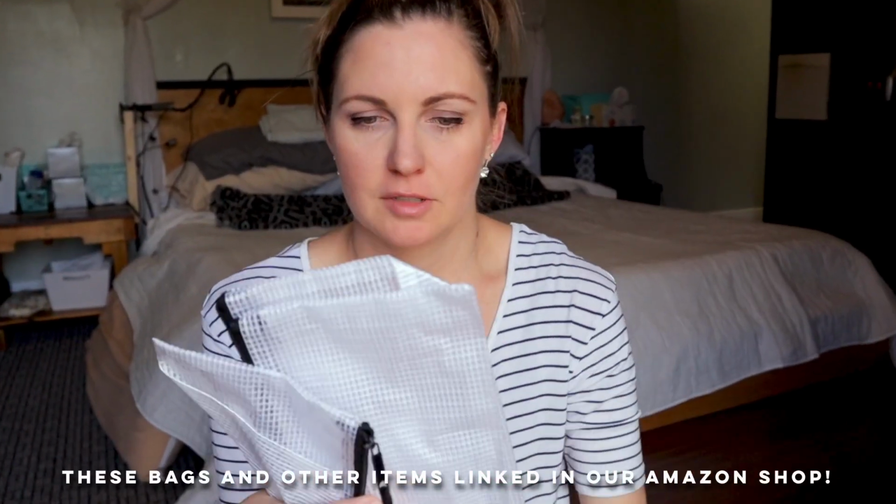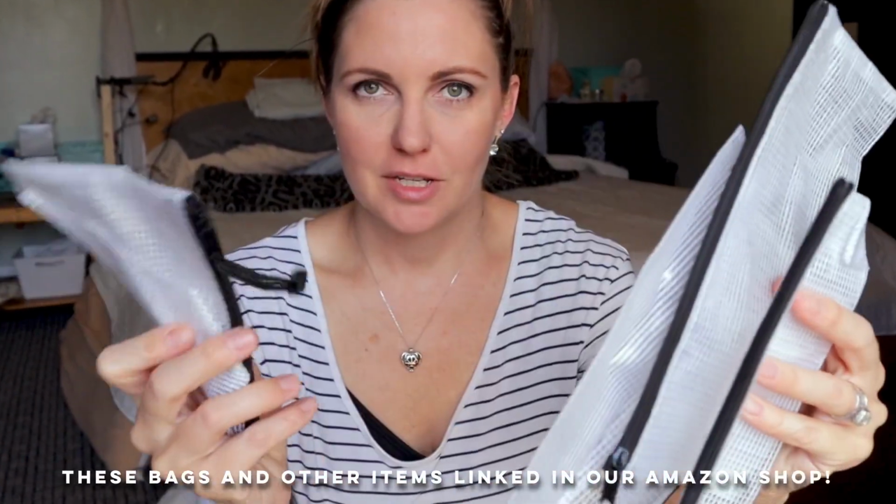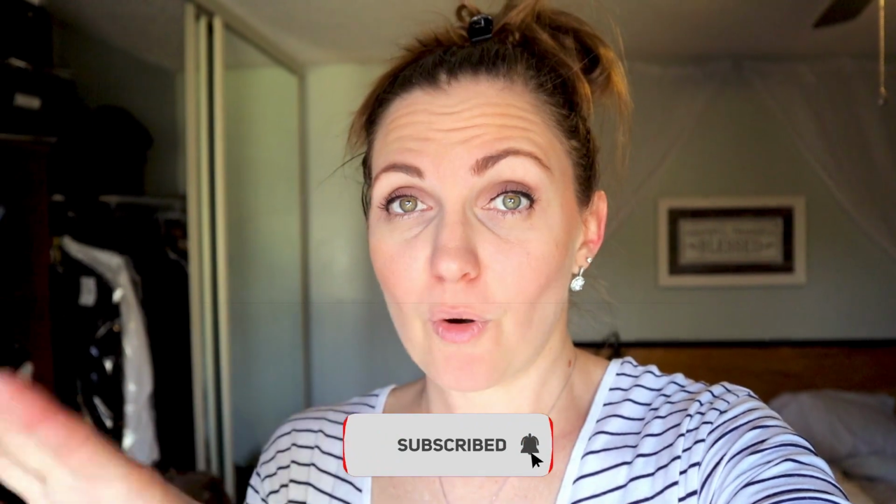Before I inventory, I'm also going to gather any extra little bags I have, little cosmetic bags, little Ziploc bags, so that I can see what I already have, because I'm going to be going to the store probably today or tomorrow, and I want to know exactly what I need to get before I go.